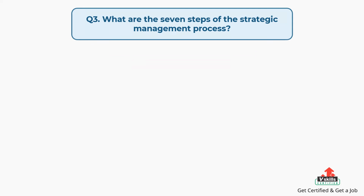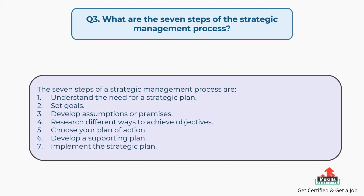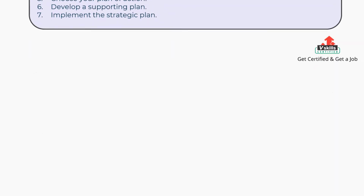Question number 3. What are the 7 steps of the strategic management process? The answer is, the 7 steps of a strategic management process are: firstly, understand the need for a strategic plan. Then, set goals. Develop assumptions or premises. After that, research different ways to achieve objectives. Then, choose your plan of action. And, develop a supporting plan. Lastly, implement the strategic plan.